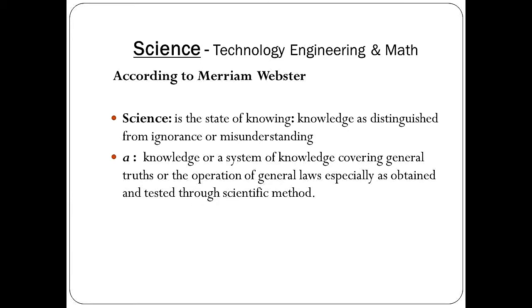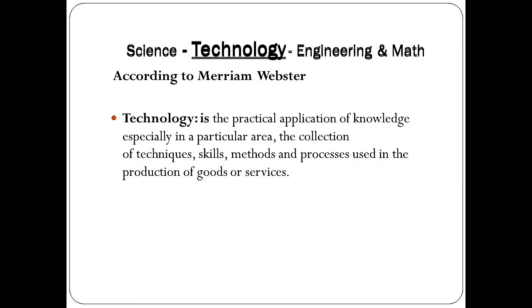Science, according to Merriam-Webster, is the state of knowing, knowledge as distinguished from ignorance or misunderstanding. Technology, again according to Merriam-Webster, is the practical application of knowledge, especially in a particular area, the collection of techniques, skills, methods, and processes used in the production of goods or services.